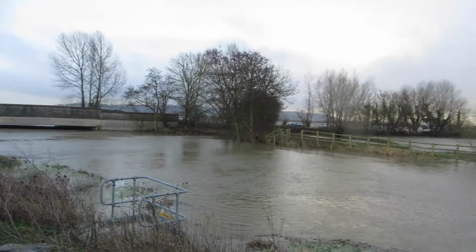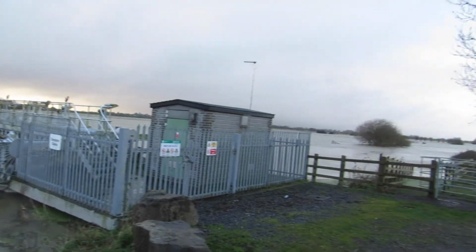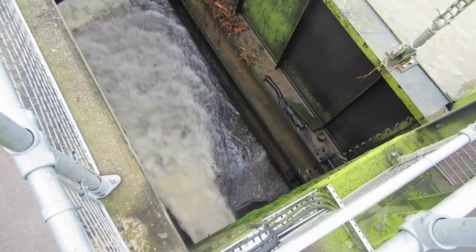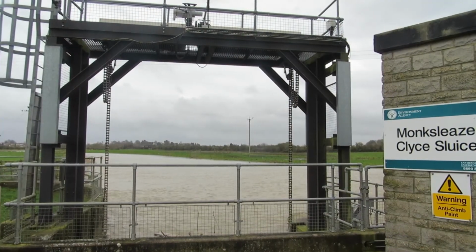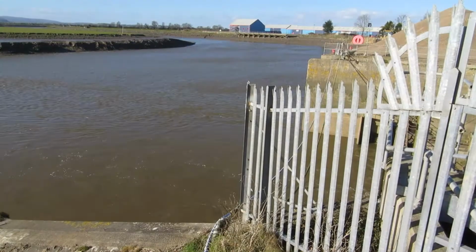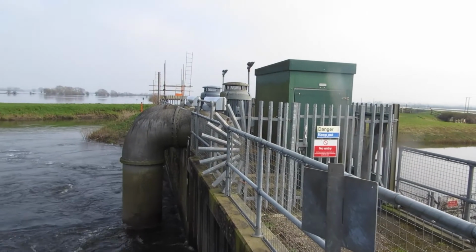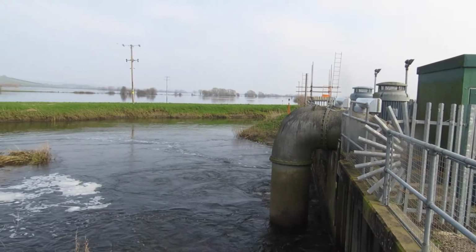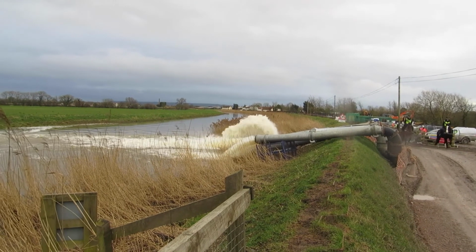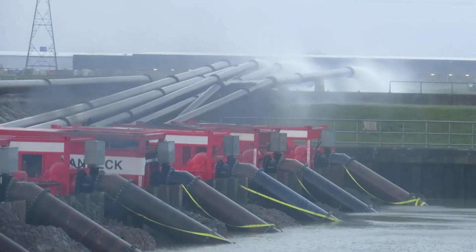The King Sedgemoor drain system is a structure and a watercourse which removes water from the River Parrett just downstream of Langport. That water is removed via Monksleys Clyce, which in turn feeds into the River Sowy, eventually finding its way into the King Sedgemoor drain and then out to sea via the River Parrett at Dumball Clyce. Once we start to reduce the levels in the Parrett, all these pumping stations can operate sooner, and with the trigger points criteria having been met, we can then start to introduce the temporary pumping facilities.